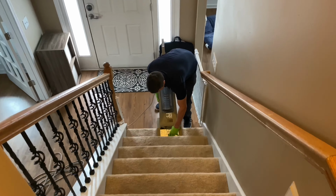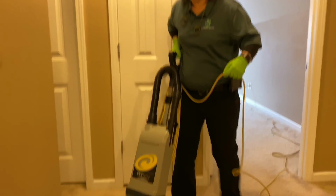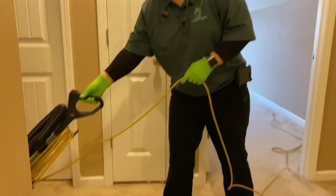See, Cole is on the workhorse getting the vacuuming done. The removal of all the dry soil is the first thing we do. Here's Suni on the Pro Team vacuum. Again, removal of all dry soil.